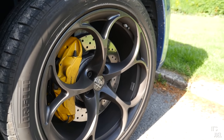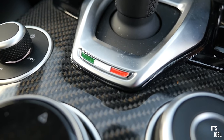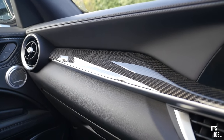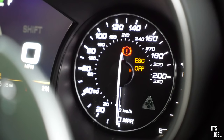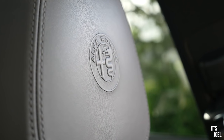And in terms of the interior as well, much more interesting in here than some of the German counterparts, from the big paddles to the plethora of carbon and those analog old school Ferrari style dials right in front of me. It's a really enjoyable car, great to look at, great to sit in, and great to drive.